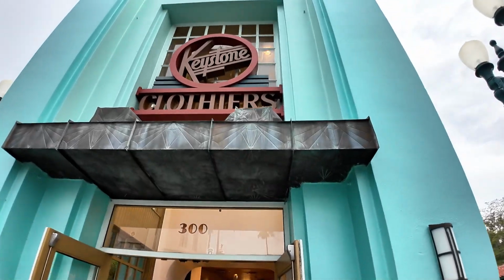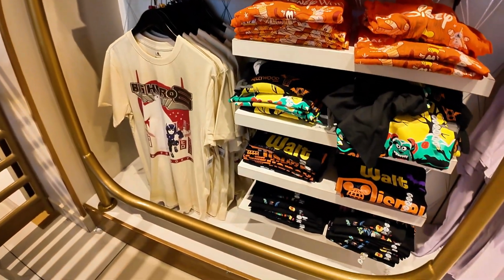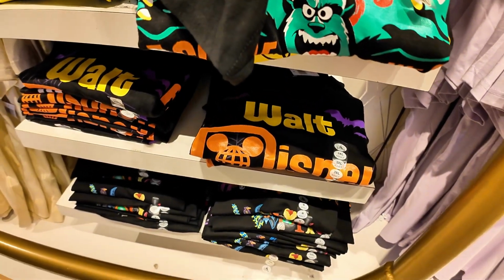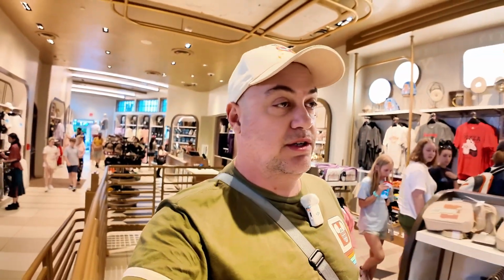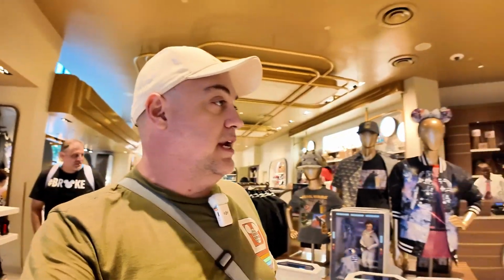Okay, let's see what's currently inside of Keystone Clothing. They do have more Halloween shirts, but I think it's the same ones that we saw. I don't know if we saw the villain shirt actually down there, the one with the villains in the font. It is crazy to me. The Halloween shirts are selling out in June and July. It's crazy. Kind of a bummer. Hopefully they restock them soon. I feel bad for the folks that are going to Mickey's Not So Scary and they want some Halloween outfits to wear or some Halloween shirts.